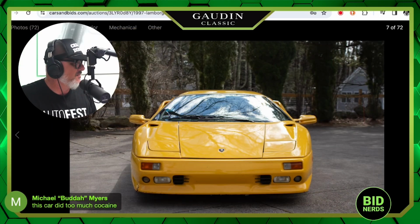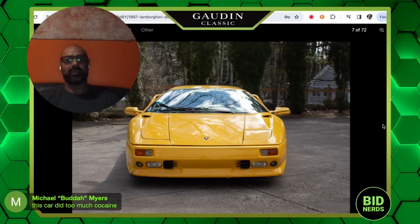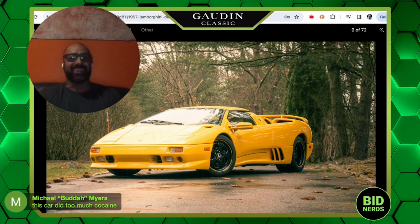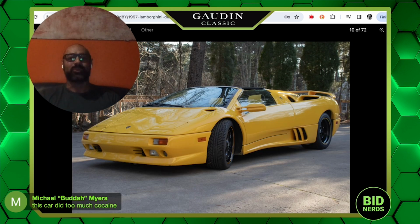What do you think, Sahan? I think the Wolf of Wall Street drove it. Totally. I think Buddha is on his Quaaludes. I think the driver was doing too much cocaine and driving the car, and that's what happened here. He kept thinking it was cool because he was loaded every time he drove it, and he didn't notice that it was actually a pile of shit.